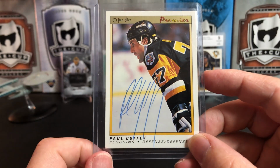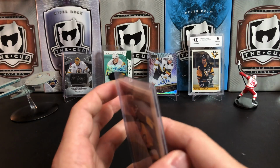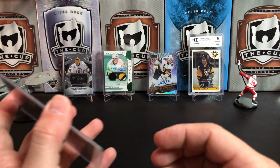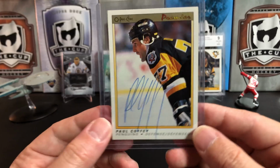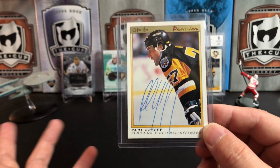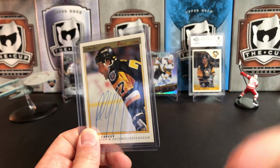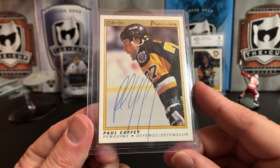I've gotten a few in-person autographs. I've told these stories before. I used to go down, basically when I was in high school, to the Pens pregame skates and practices, and we would wait outside and collect autographs. So I have a bunch from Pens players that are signed in person that are priceless to me because I was standing there when the guy signed them, so it's kind of cool. But this is really awesome.